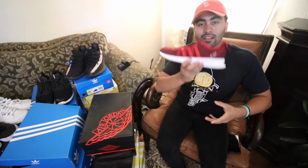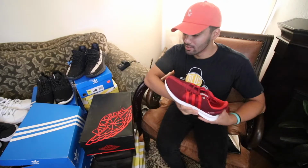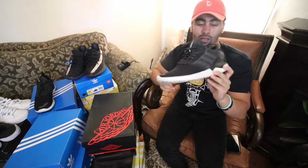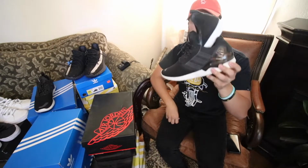So the first sneakers, we got the red Salute Racer. Pretty dope shoe, red colorway, nice and comfortable, nothing else to it. Next shoe up, we got the ZX 8000 Boost, and I actually picked up the shoe from one of my friends. As far as I know, this is one of the only shoes that has a removable Boost insole. So if there's another shoe out there that has it, go ahead and let me know, but this shoe's pretty cool.